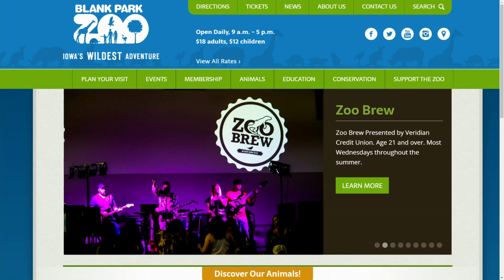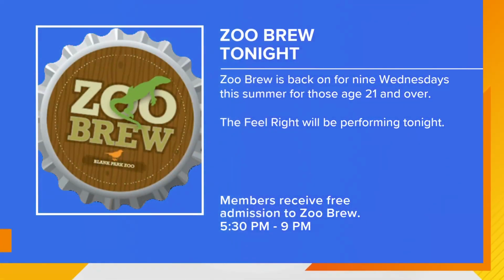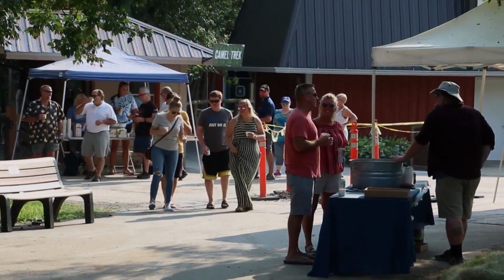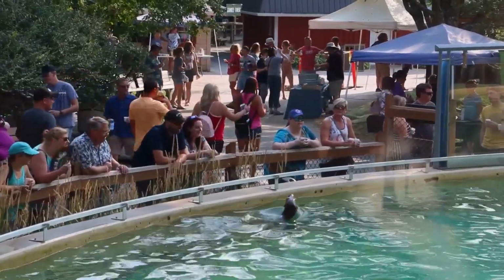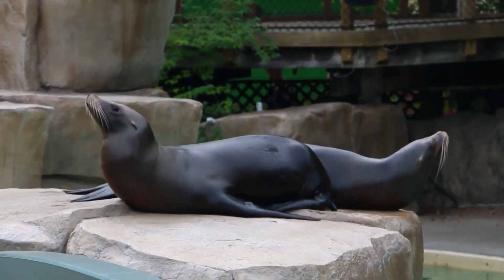But here's something else that is going on. Zoo Brew presented by Veridian Credit Union. That is going to be happening again tonight. We don't have to worry about what's happening with the rain or anything. That's no big deal here. And this is what Zoo Brew is all about, folks. 21 and older. Okay, so it's only the adults who have a chance to come on out and experience Zoo Brew.